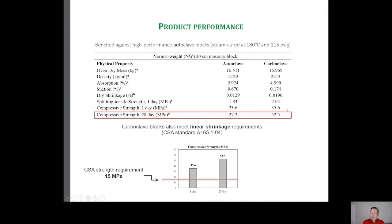So your 1 day versus 28-day strength. And again, you see it's a big increase in strength right off the hop. And this is where our target is. So a 15 MPa block. Most manufacturers will never make a block at just 15 MPa. You want to make sure you have a little bit of a buffer zone there. So you're typically around 20 MPa for the most part for concrete blocks. You want them certainly to be stronger than they need to be.